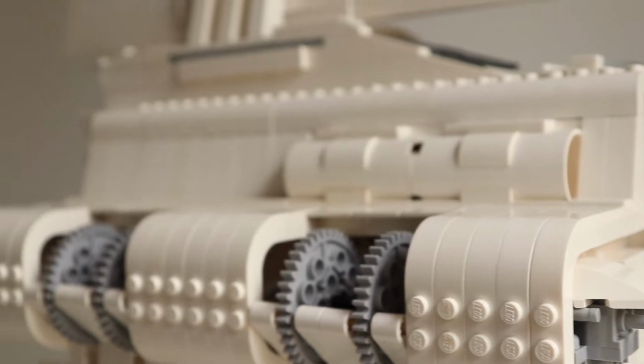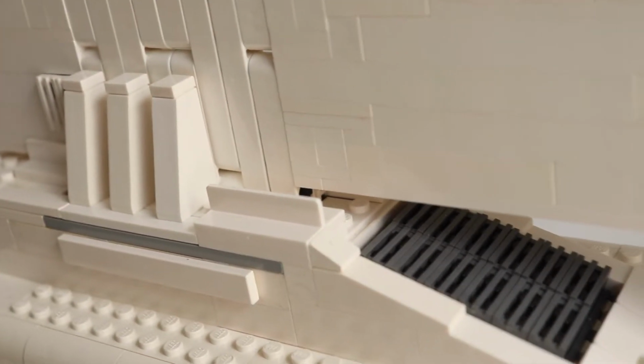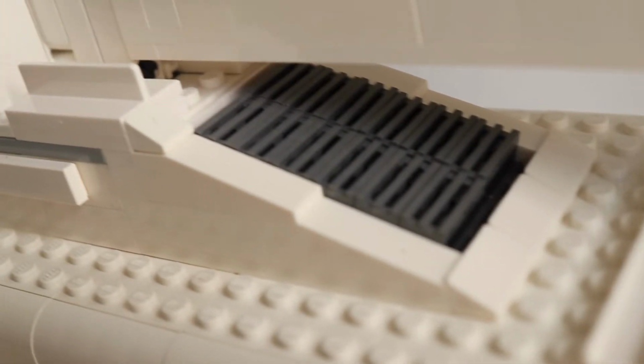But it would kind of be a shame because this set is just so massive, so great, and it really imposes something in the room. So it's definitely one of those Lego Star Wars sets that you want to put on display, or at least show up around more than some of the other smaller ones.